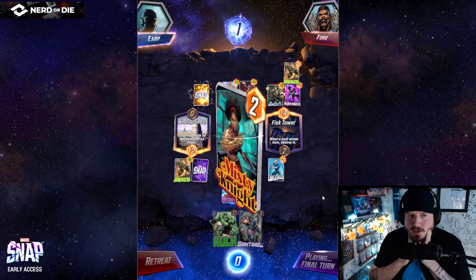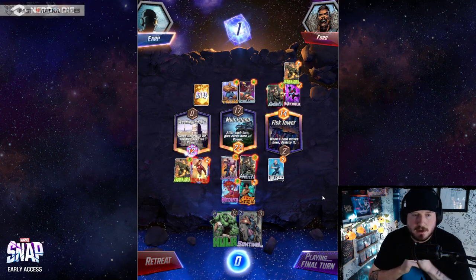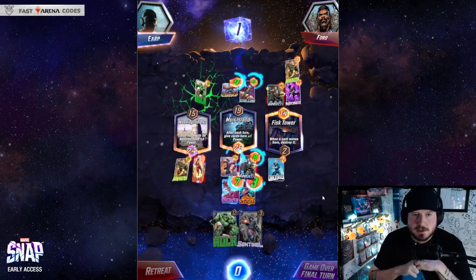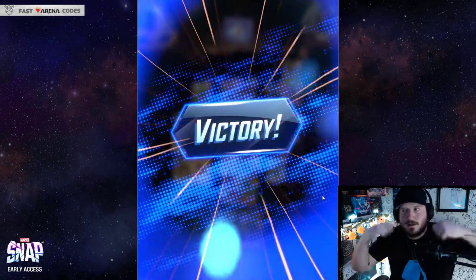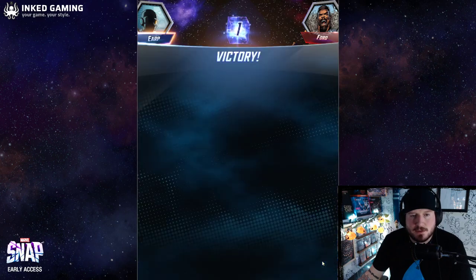We have the ability to win Muir Island. They played a single card. Would definitely win this one. Heck yeah! Victory. Collect rewards.